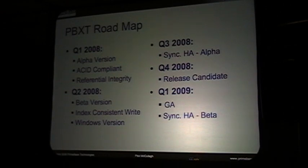GA in the first quarter of next year, I think, is completely realistic, because I'm only doing bug fixing and performance tuning in the second half of the year. Besides, of course, the synchronous HA replication, and I think it'll be beta by Q1 as well.